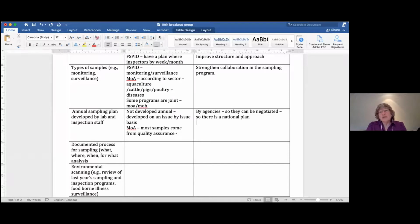You might even need to have a procedure written down that says, this is how we get to our program, and this is the step-by-step process. So you might choose 3 products, one that FSPID is responsible for, one MOH is responsible for, one MOA, and then work through those procedures and end up with an SOP for identifying how you develop your program and how you negotiate the processes.